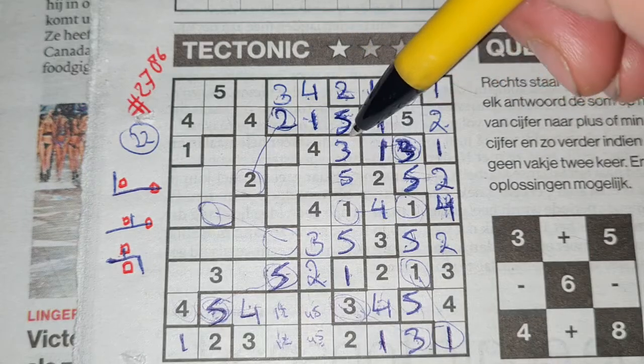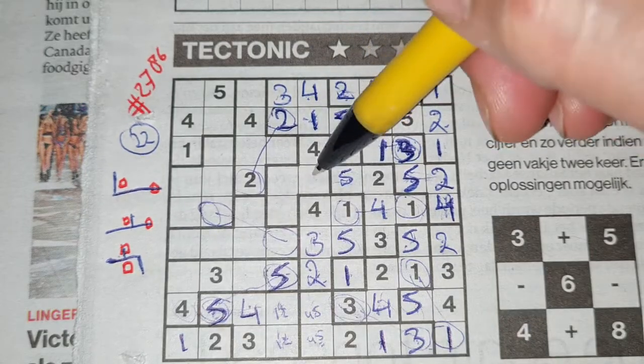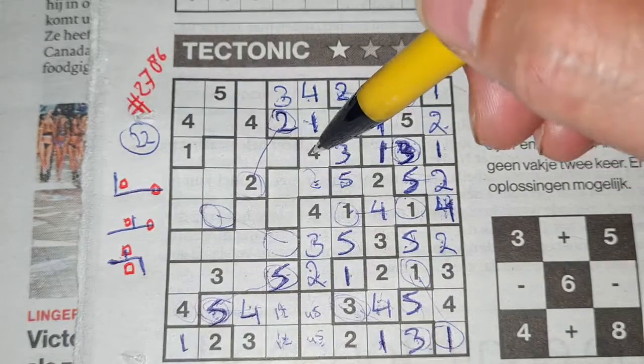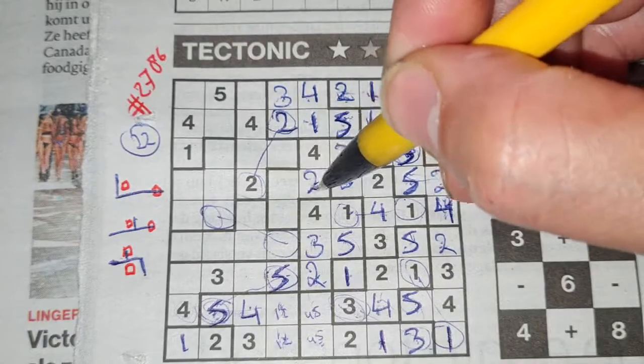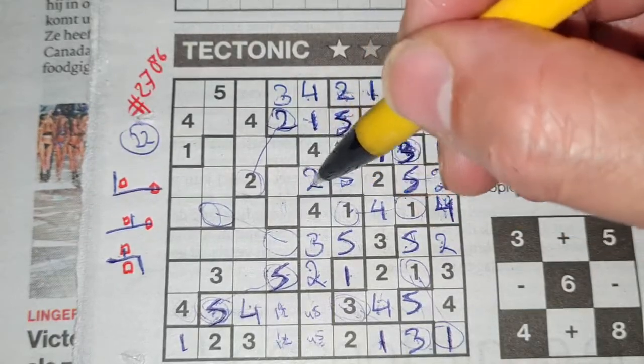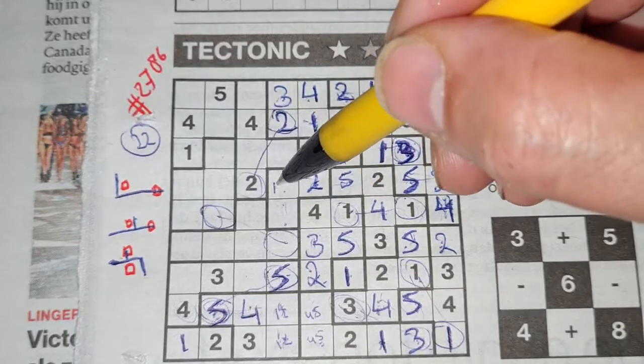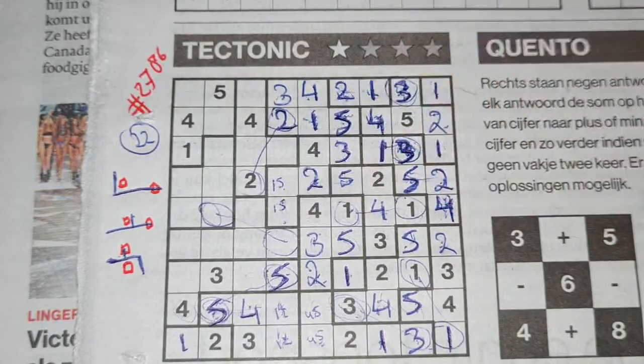Then I think this box should be a 2 because it can be 1. Can it be a 3, can it be a 4, can it be a 5? Yes, definitely a 2. 2 numbers left in this W-shaped area for the numbers 1 and 5. Let me mark those 2 boxes. Alright.